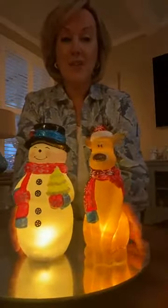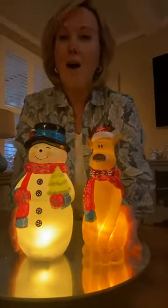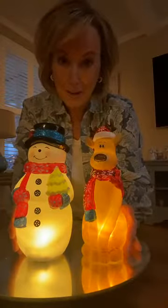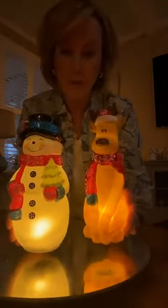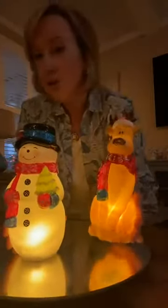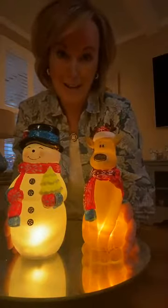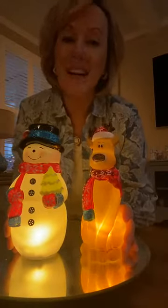So here's the scoop. You buy one, you get one free, hence the 50% off. What? For under $20, you buy one and you get one free? I can't. And it's not two reindeer, two snowmen, two angels. Oh no, you can pick, you can choose, you can customize.